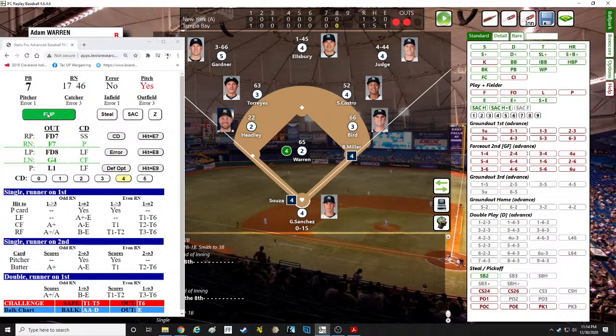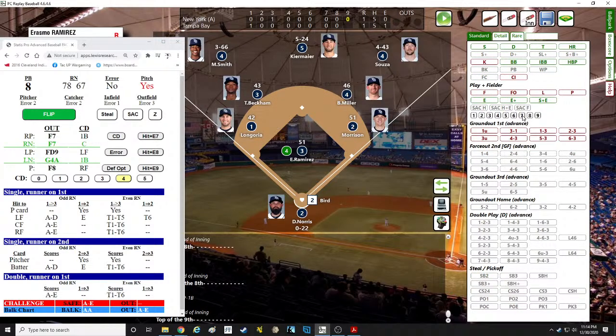And here comes the pitch. And that's coming off Warren's card, 78. Then that's going to do it. And that is an RP, and that's going to be a fly ball into left field. So we go to the 9th, still tied at 1 apiece. Neither team can crack the other's pitching right now.